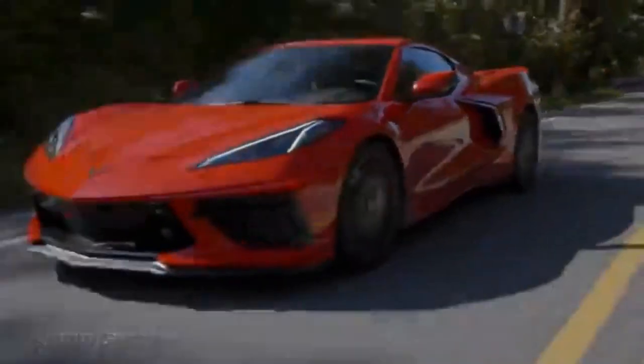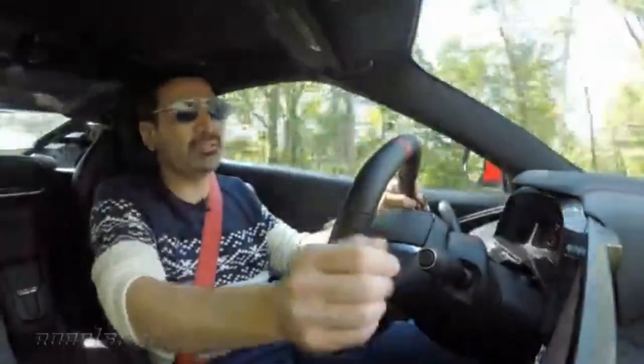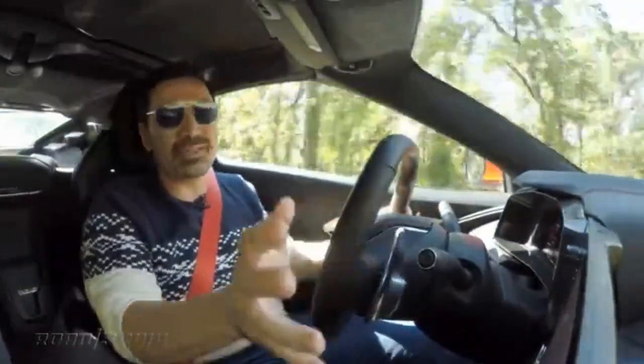And I've got great access to the infotainment screen. It's within super easy reach, which is important because you don't want to take your hands off the wheel with a car that has 490 horsepower.